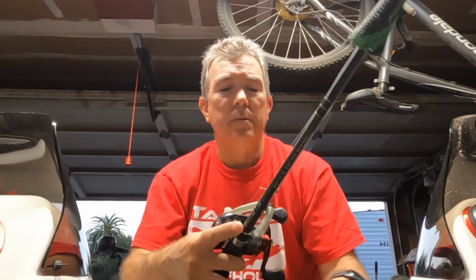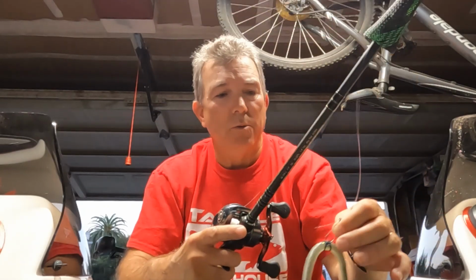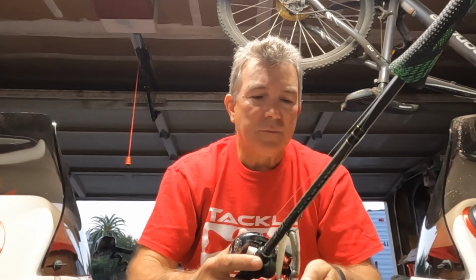I got a Senko. This is the Monster Shad color, and this is a Neko rig with the weight on there, as you can see, wacky style. Something I can work on the bottom. I can throw it out, let it sink through the bait. The bait comes up shallow. I can always pull that weight out and throw it weightless too.